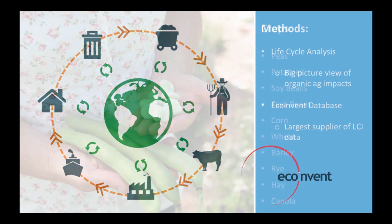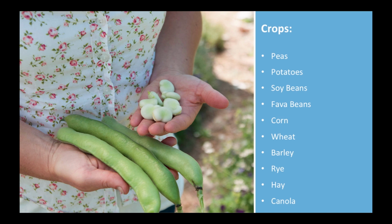All right, so we looked at 10 different crops, and to be frank, the reason we chose these crops is this is what there was data for. There still isn't a lot of data for organic out there. So we used what was available already. And we used conventional as a control to understand how using organic techniques alters the impacts on the climate.